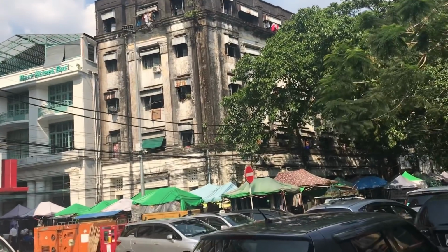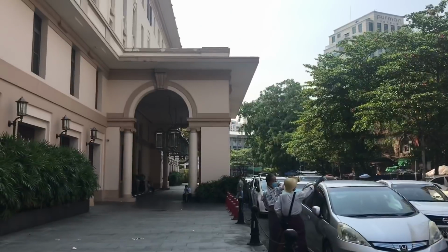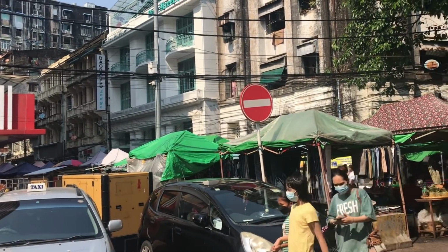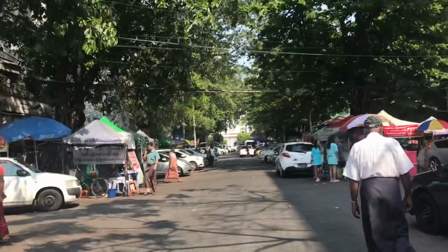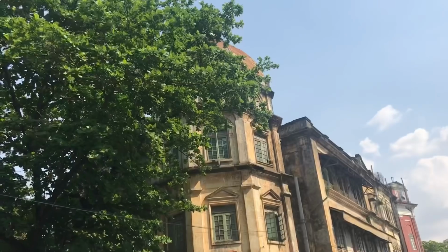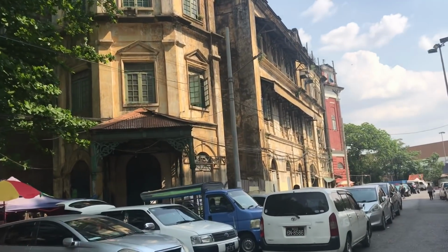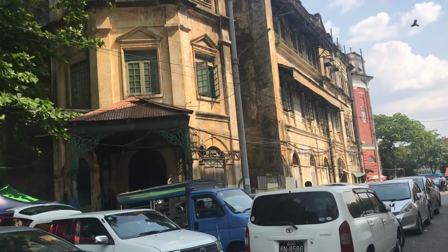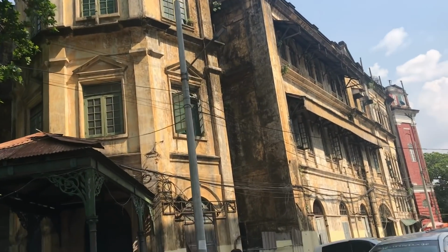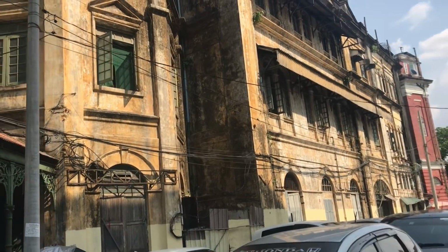Over there, this is also another colonial era building. This is the former Accountant General building. This is also an old colonial era building. This is listed in the Yangon City Heritage Site list. As you can see, the exterior of the building is very old. This is the wonderful architectural design of the building. This is a European style building.